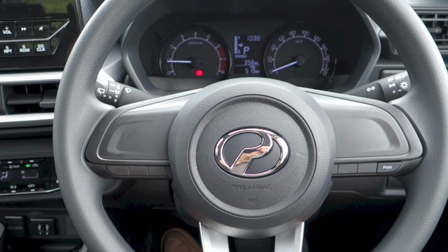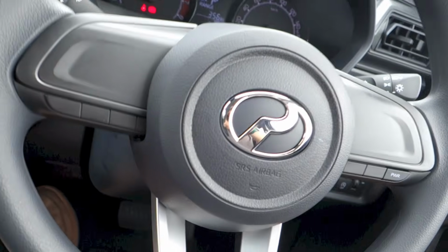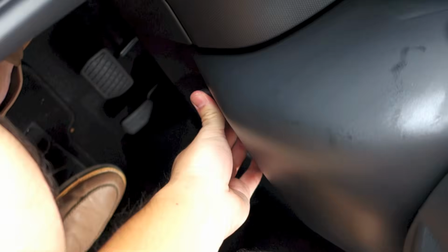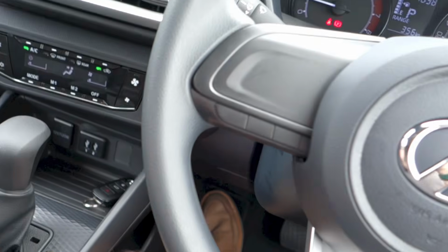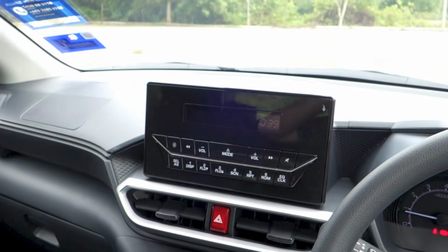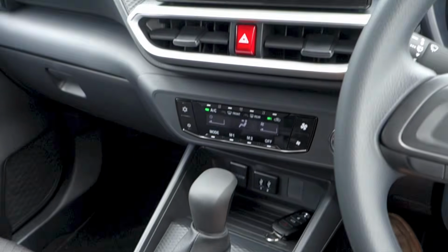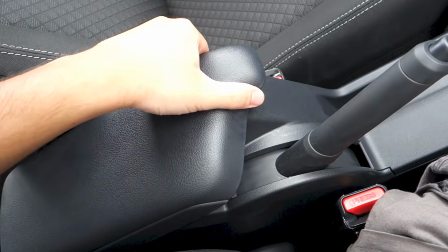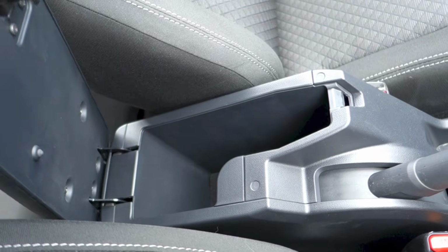The steering wheel in this car is tilt only. You adjust it using this lever down here. Front center armrest with storage down below.